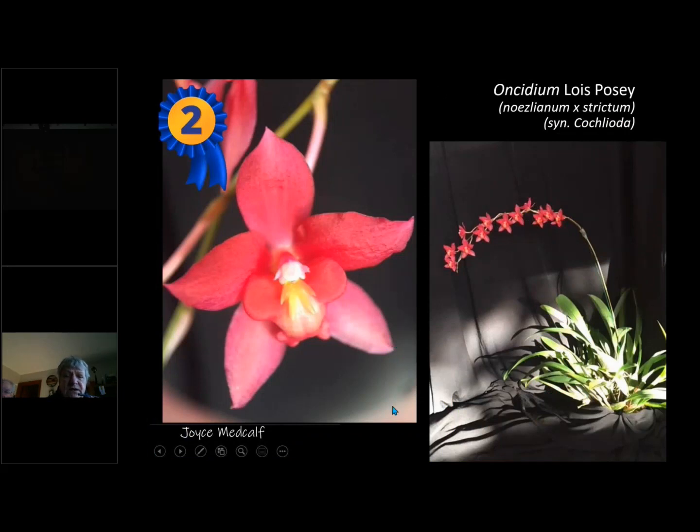Joyce grew this Lois Posey. It used to be a Cochleota, but now it's another Oncidium, and this is a cooler growing one, so it does very well in her cool basement where she grows all of her wonderful pleurothalids.